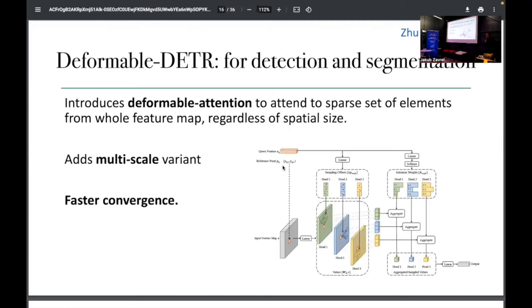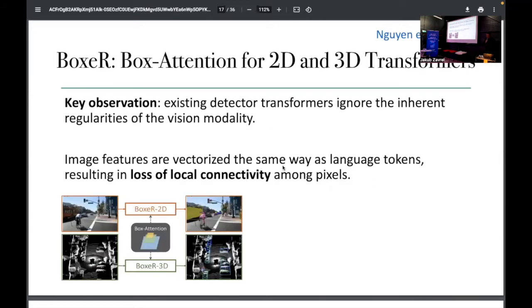A year later, a follow-up at ICLR. I think this is a good improvement over the DETR, and they called it Deformable DETR. What does it add? It adds the multi-scale variant. That was an important contribution to make it more suited for vision. So it's essentially an inductive bias for vision. And because of that, it resulted in faster convergence and better results. So good improvement.